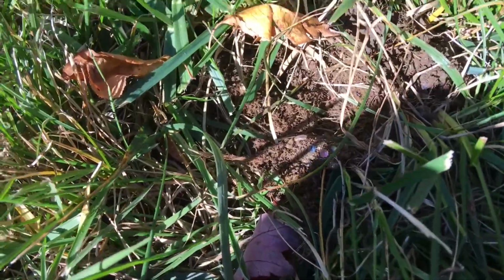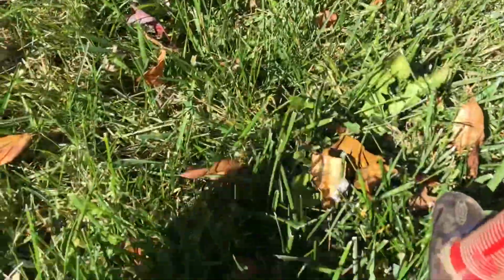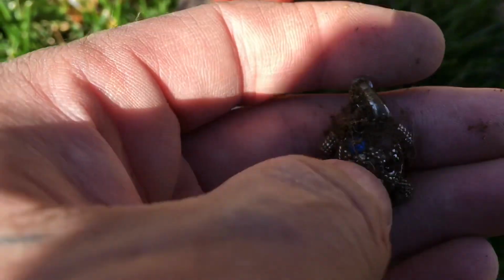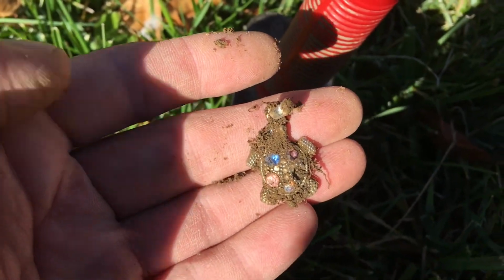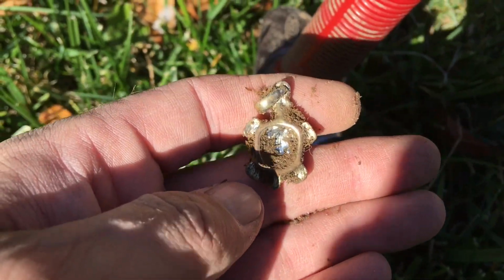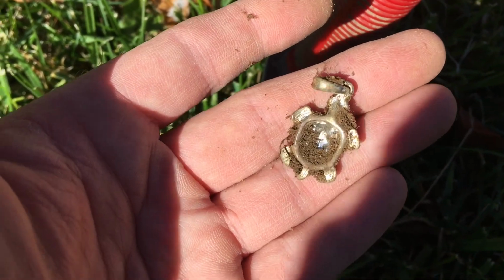Hey Diggers, sorry, I'm still digging at school. I just decided to come to the back of the place, around all these little fences and stuff where their tot lots are. And I got this little thing. I'm not sure if it's real or not, but I'll check it out. Looks like a little turtle. Pretty cool. Not sure. Let me take a closer look at this thing and I'll be right back.